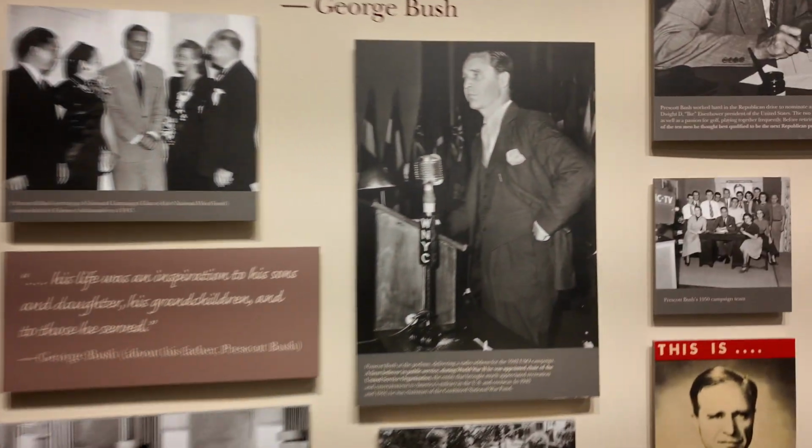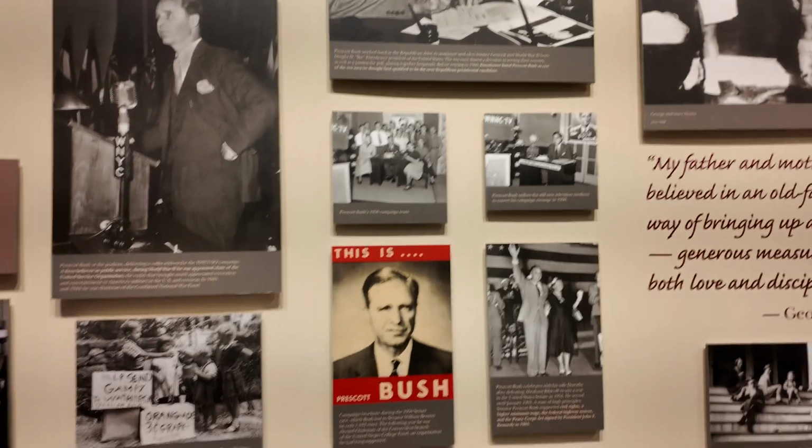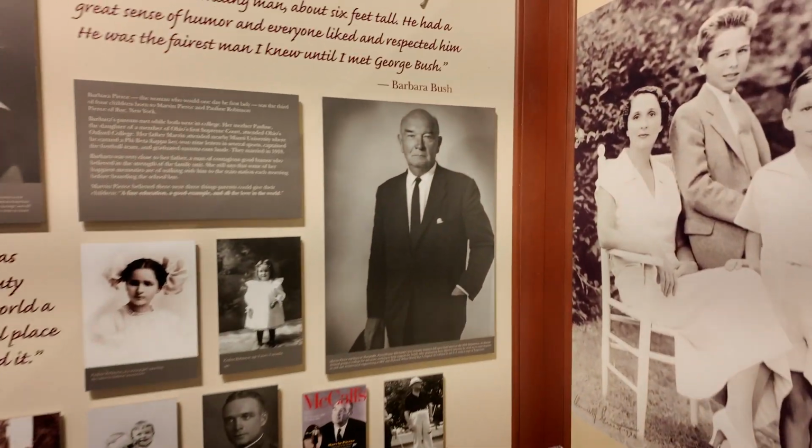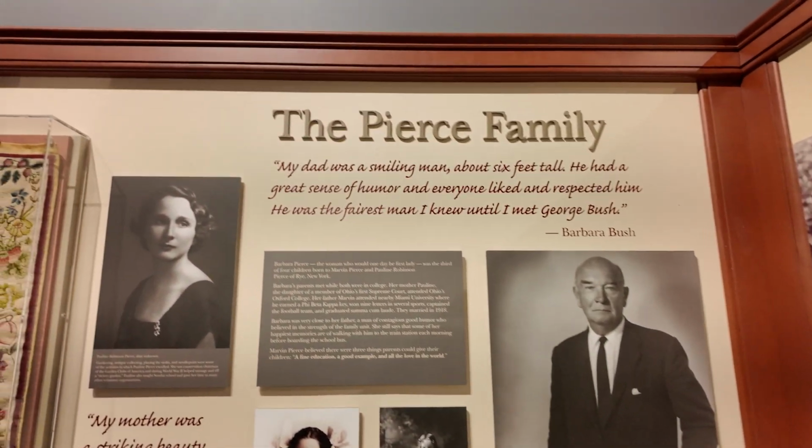Wow. That's crazy. I guess I didn't grow up with Bush because I was born in the late 80s, but the other Bush I have a picture of in my brain, what he looked like. I just don't have a picture of what this Bush looked like in my brain. The Pierce family. Barbara Bush, I guess, was a member of the Pierce family.